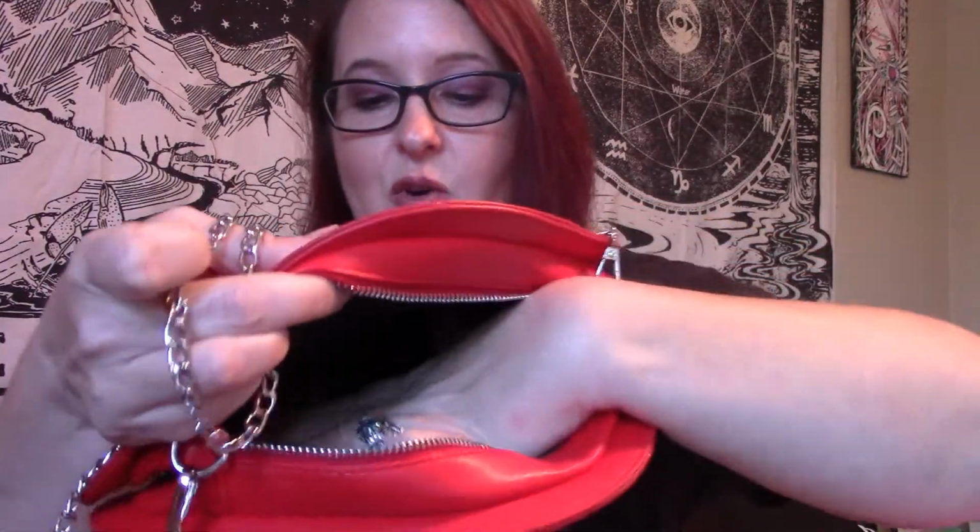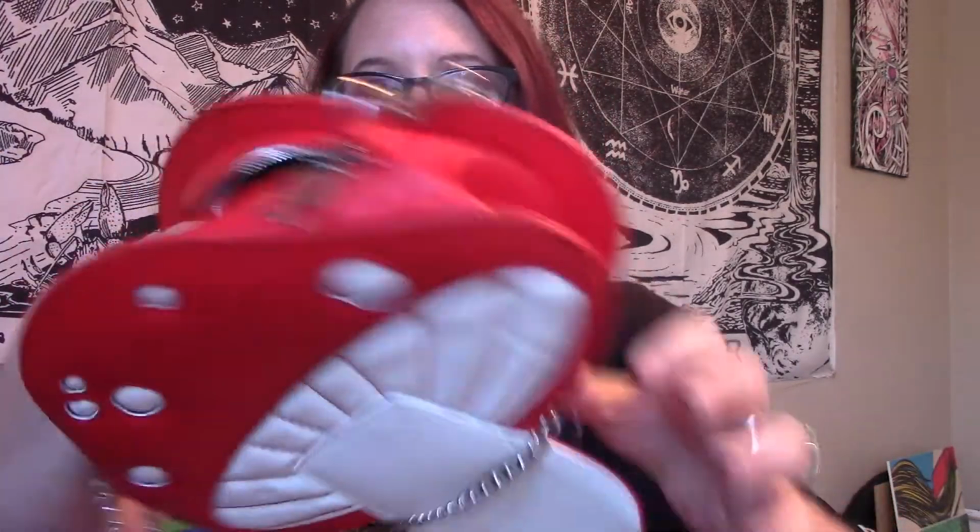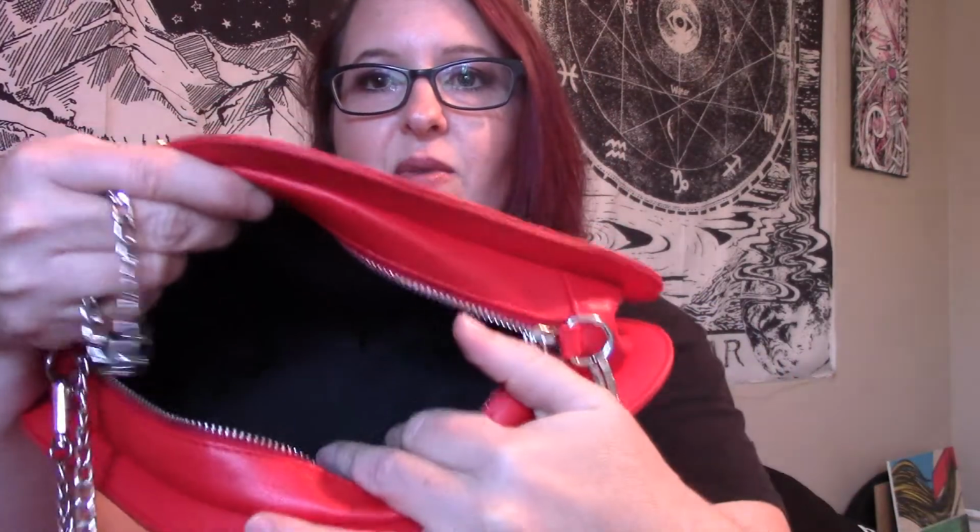I cannot wait to stick my stuff in here. You can fit quite a bit in here. This kind of folds up, so you can put a lot of stuff in here. Ooh, this is so exciting. Okay, so this is definitely worth $36.95. This bag alone I would pay $36.95 for, just because it's so cute and quirky, and I absolutely love stuff like this. Okay, so we got the purse.